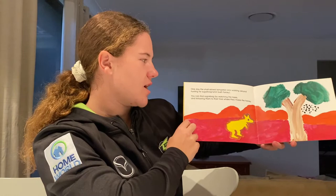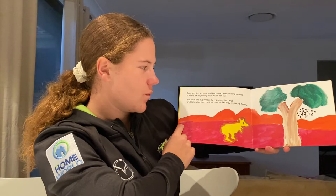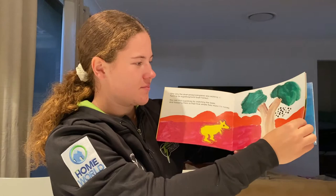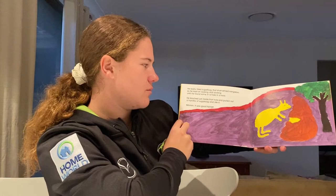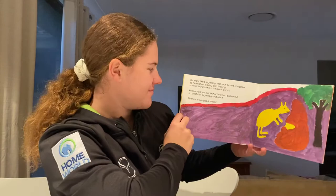One day, the short-armed kangaroo was walking around hunting for sugar bag, which is a wild bush honey. You can find sugar bag by watching the bees and following them to their hive where they make their honey. Look, there's the bees over there. He really liked sugar bag, that short-armed kangaroo, so he kept on looking and looking until he found some in a hole in a rock. He reached just inside the hole and pulled out a handful of sugar bag and ate it. It was good tucker.